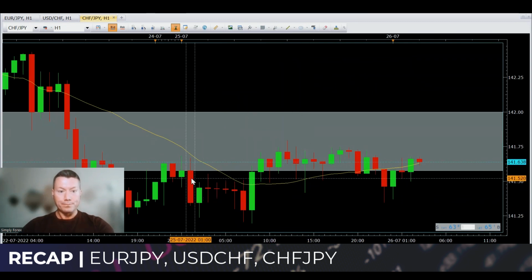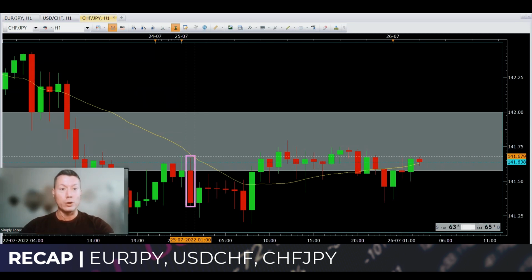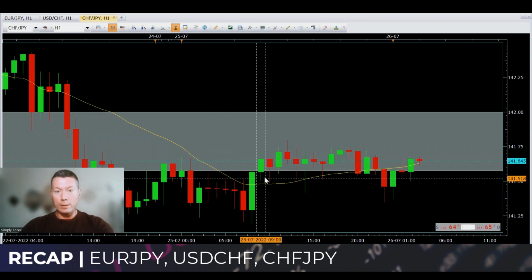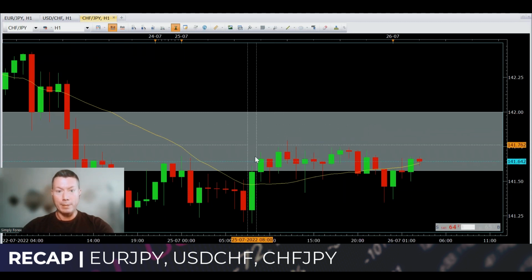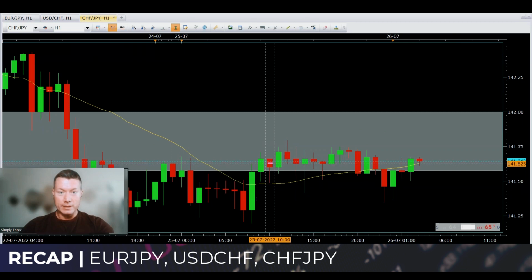Again, this candle here happened at 1 o'clock in the morning, so I'm not aware this candle was formed. So for me, no trade here. But when we wake up, we are then looking for a candle in this grey zone, a bearish candlestick pattern. For me, this isn't one. You could argue maybe this one, but for me, it wasn't strong enough.